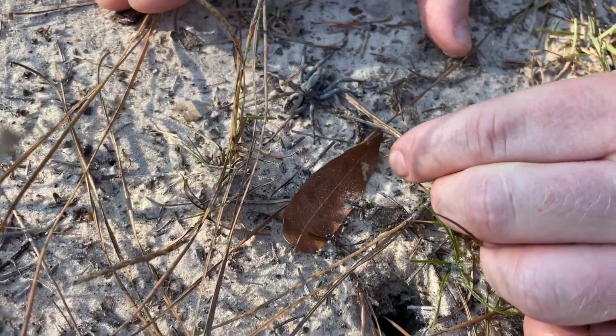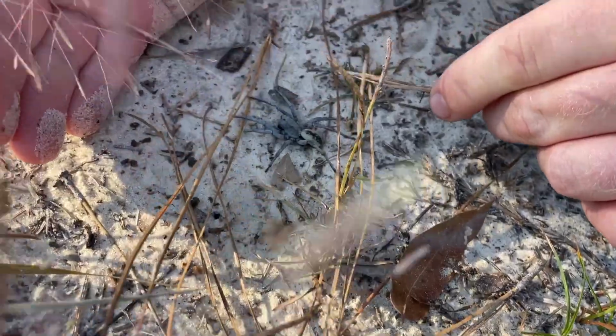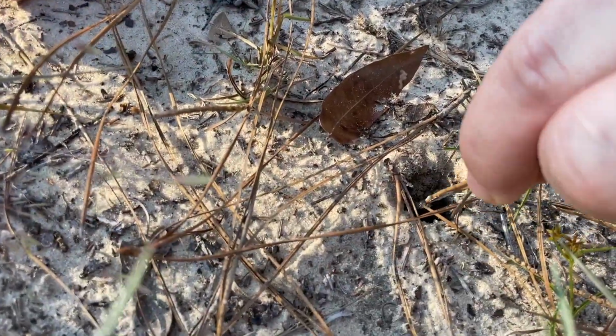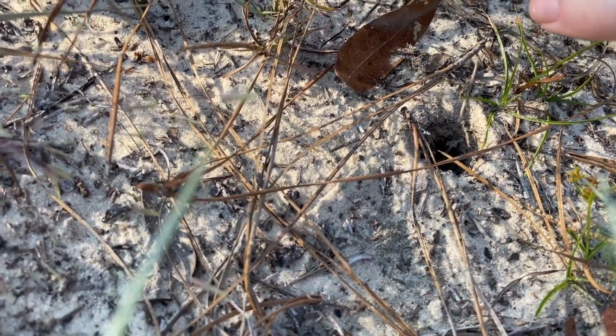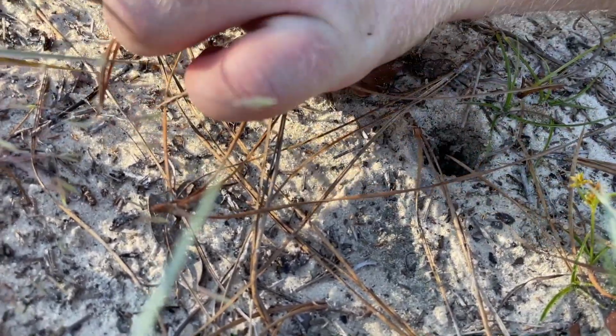I don't know how you see this stuff on the ground. Oh, there it goes. Yeah, see, they make these tunnels, these web lines. Like I said, they just ambush in and out of those. See, they're rather large, like those tarantulas in Costa Rica.